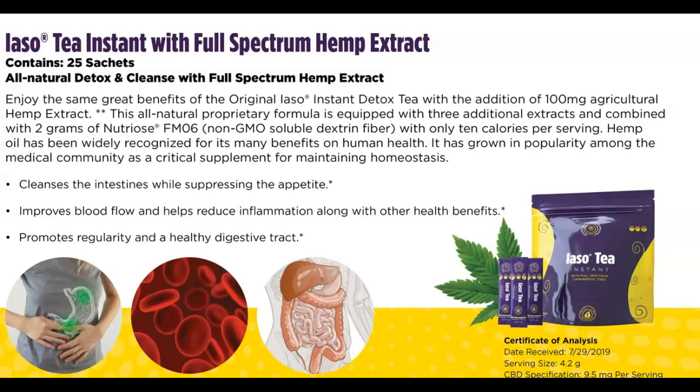Hemp oil has been widely recognized for many benefits on human health. It has grown in popularity among the medical community as a critical supplement for maintaining homeostasis. It cleanses the intestines while suppressing the appetite, improves blood flow, and helps reduce inflammation, along with other health benefits.